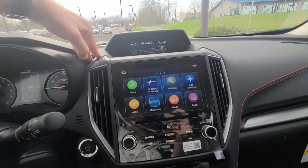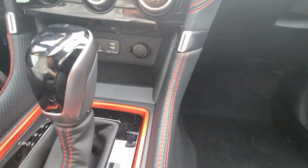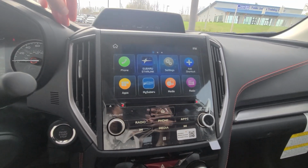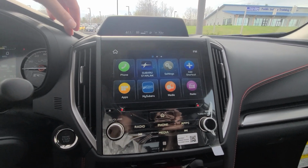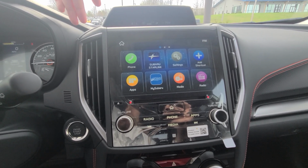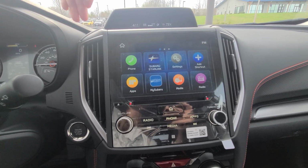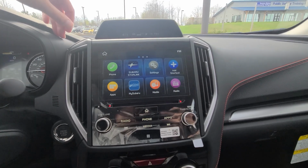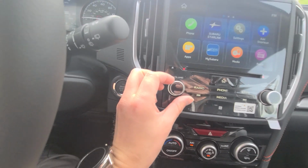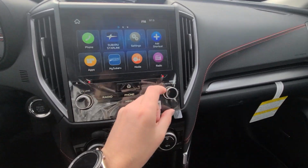As I mentioned earlier, it does have Apple CarPlay and Android Auto. If you plug your phone into the USB port, as long as it's a phone that supports one of those two features, you'll be able to run your navigation from your phone right onto your radio screen. It will support Pandora, Spotify, a lot of other music apps as well if you have them installed on your phone. And then that's basically everything for the radio, aside from volume, which is here, and your tuner button, which is right there.